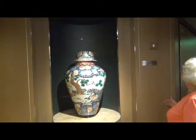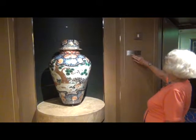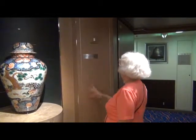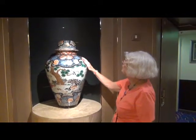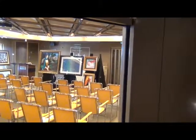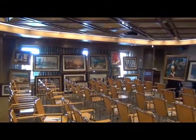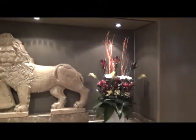Here's another piece of artwork. You see these all over the ship. This is an Imari vase, China, late 17th century. Shall I pick it up and see how heavy it is? I want to touch it. Don't touch a vase. This is the place where the art auctions take place. And the prices some of these paintings go for is quite amazing. Not sure what the significance of this is.